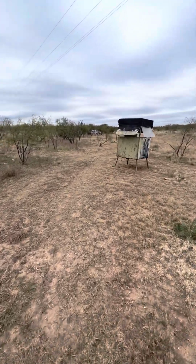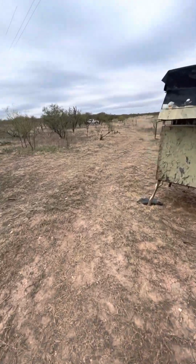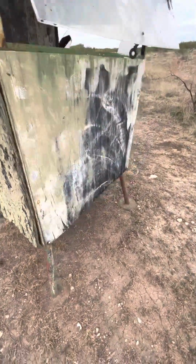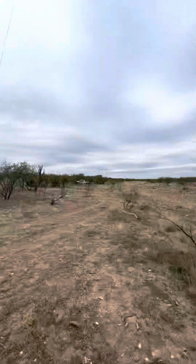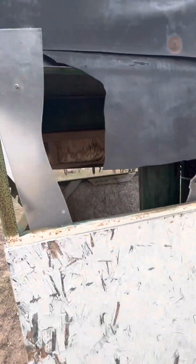All right. So here's the dilapidated feeder my friend dropped off. He didn't really know where to put it. I think he just kind of chose this spot because he knew I was going to put that feed pen way down there, and we'll get to that in a second. But as you can see, this thing is pretty beat up. He told me it fell off a truck. So it's kind of rotting.